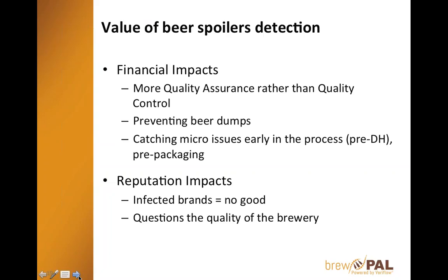Ultimately you want to prevent beer dumps. And you especially want to prevent recalls, because a beer dump is internal, that's quality control. Yeah, you waste all that beer, and you try to avoid that where possible. But if there is an issue, it's good to be able to dump or recall the beer internally rather than reaching out to your distributors to do that.